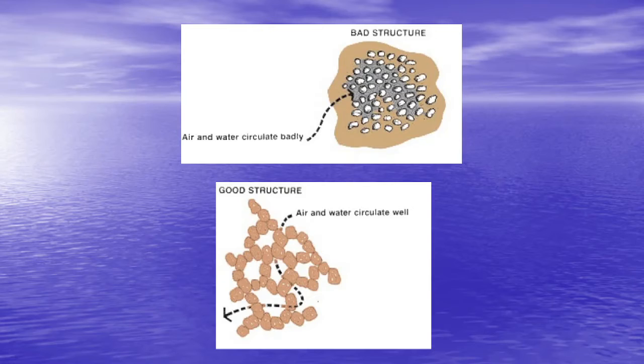Top is a picture of what's bad soil structure. Everything's mashed together. You can't see a lot of opportunity for water or air to move through. Bottom is a better one. Again, that's just a picture.